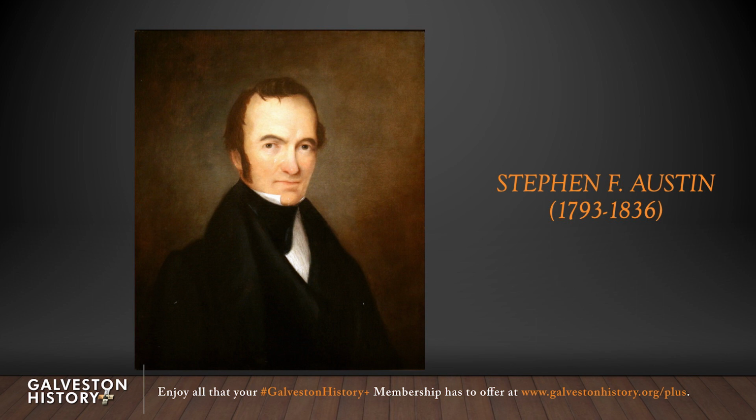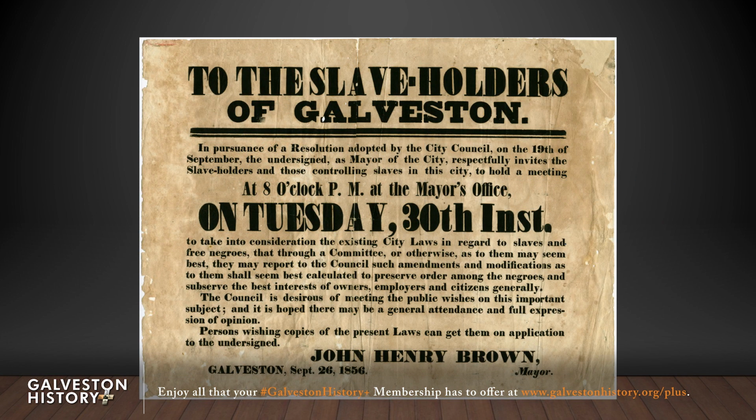By 1825, Galveston was designated the major port of Texas for import and export. That also increased the number of slaves purchased. Cotton was Texas' major product. This is a notice. If you just read the top two lines, it really tells the story. It lists African Americans, those of African descent, as property. So this is the meeting it's all about.